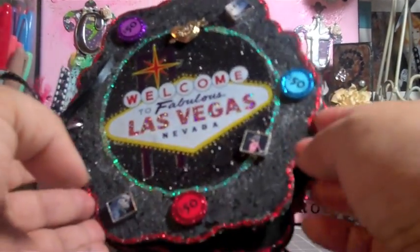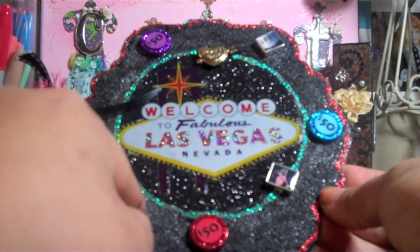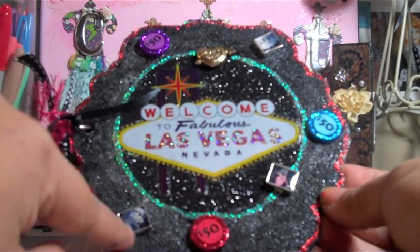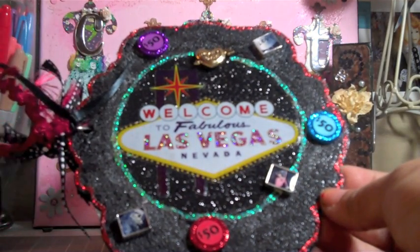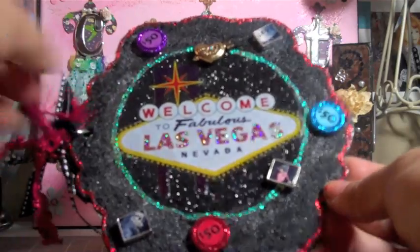Okay, let me just put this down so I can turn the page. It says, "Welcome to fabulous Las Vegas," and I have these little chips, and this was something that I got. I broke a bracelet apart, and they had that on it. So I just added that to my front page, and then some fibers and ribbons.